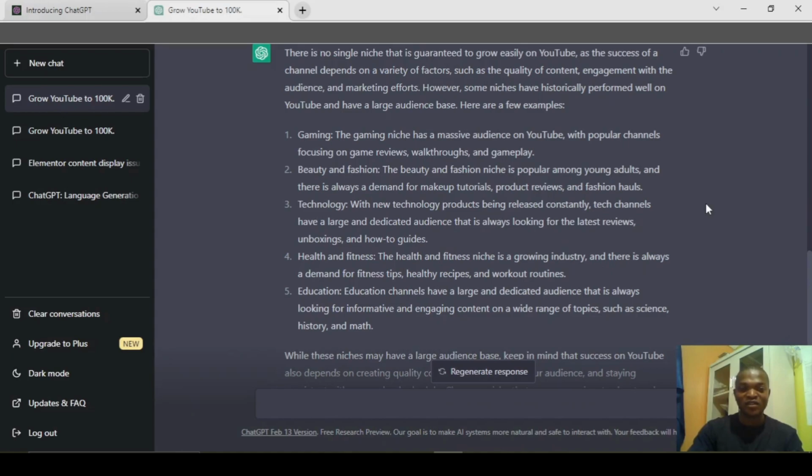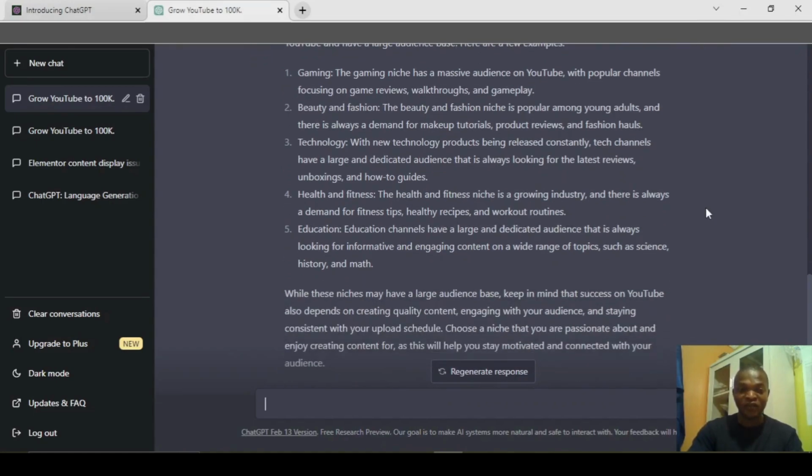And then the third one is technology. That's where I fall. Technology, with new technology products being released constantly, tech channels have a large and dedicated audience that is always looking for the latest reviews, unboxing, and how-to guides. Okay, unfortunately, there's nothing I'm doing on that.